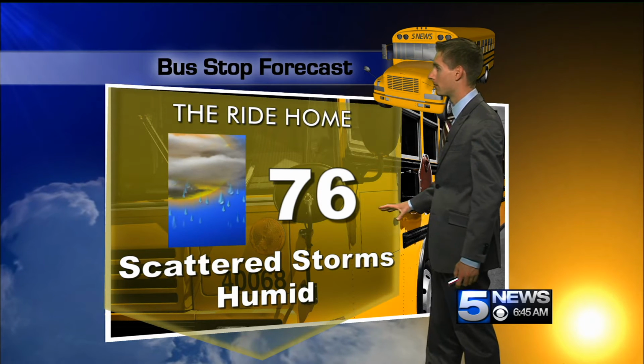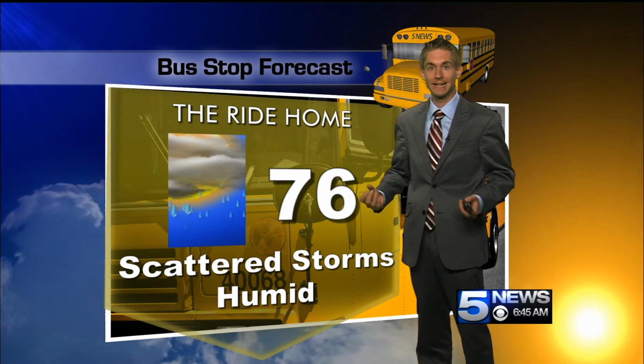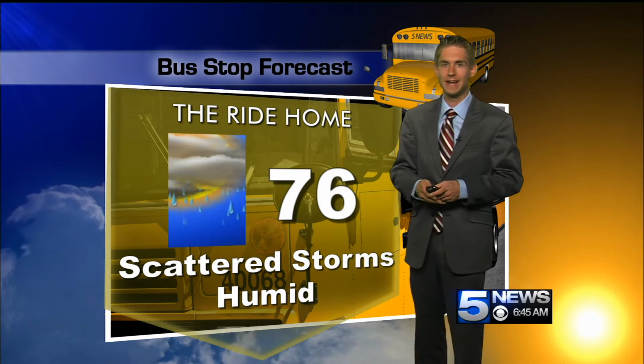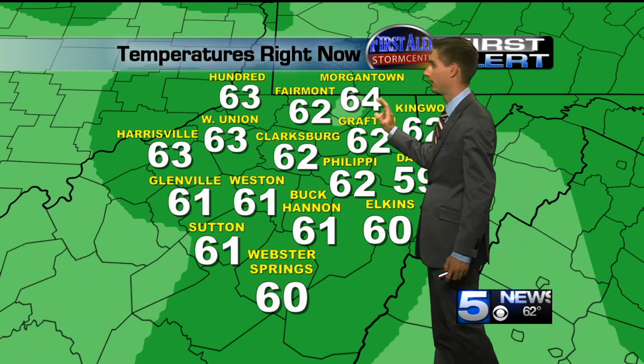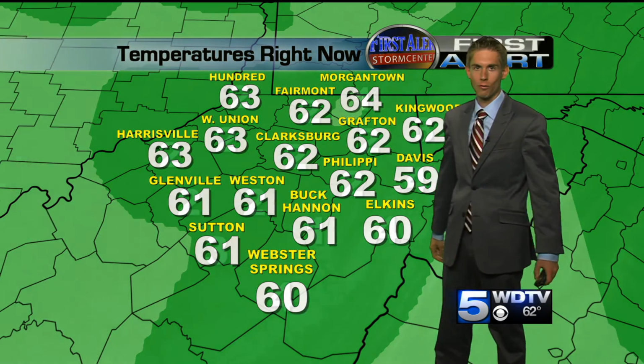Now for the ride home, more showers and storms around. Flash flooding is a possibility. It's going to be warm and humid as well. Mid-70s for the high later on this afternoon. It's 62 outside right now in Clarksburg, 64 up in Morgantown, 59 over in Davis.